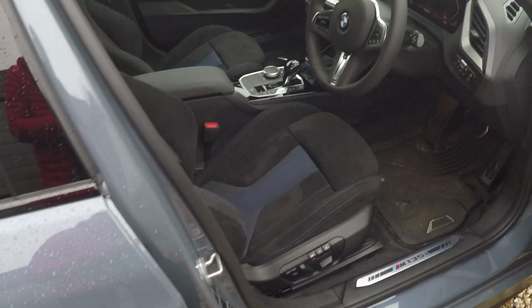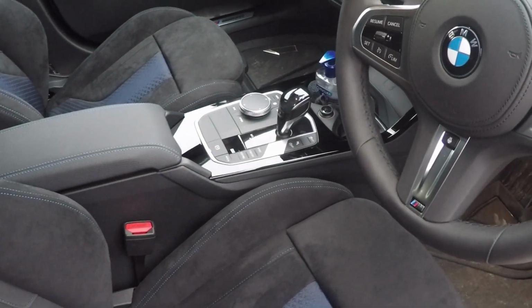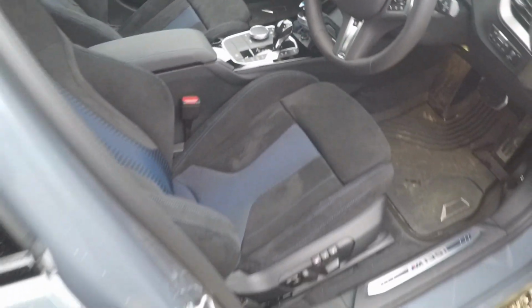Okay, let's start off then by having a look inside the 135i, and the first thing you notice is somebody playing the piano. Probably because the lights are on.